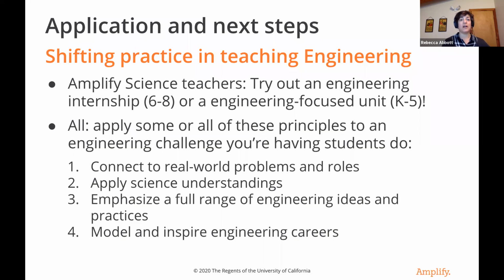But if you are not using Amplify Science, you can start to think about how you can apply some or all of these principles in any engineering challenge you're having students do. So we suggest that you modify what you're currently thinking about doing for engineering challenges, keeping these principles in mind. This is how we all start to make the shift from a typical approach where it's the do phase to an NGSS-aligned approach that includes all of these components.